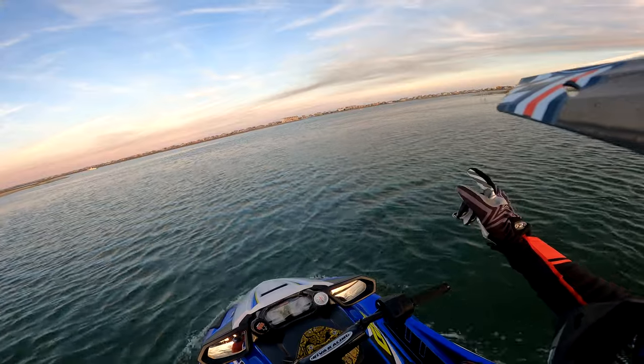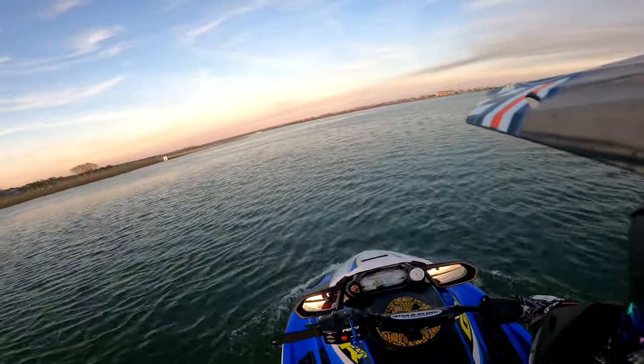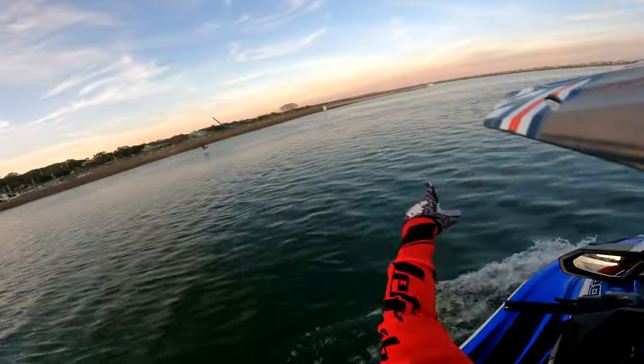Hey, the first time seeing a non-fishing boat here. It's kind of a first. Oh, we're out of the no wake zone. Call it good.